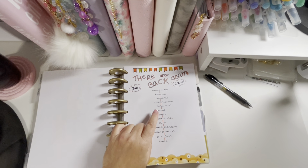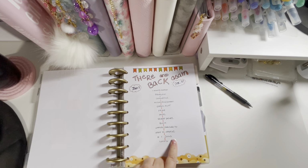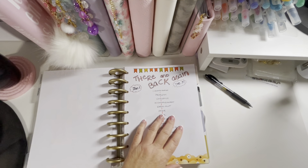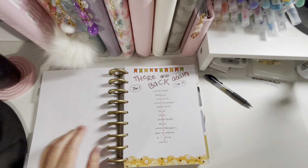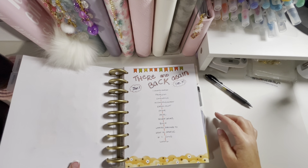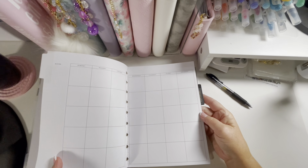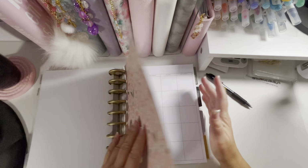A fear, a hope, a secret desire, a book that I've read, something I'm looking forward to, something I want to change, and something that, if I could, I would do. And what am I loving? So those are the prompts that I made myself for There and Back Again, just a reflective, progress kind of dashboard. And then that's it. Then I'm in my monthlies, which, oh my gosh, look, they're completely blank.